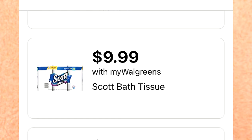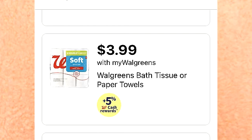The best place to take advantage of this deal would be CVS. I wish I would have filmed this, but I did get Scott at CVS for 85 cents thanks to my coupons and extra bucks. The Walgreens brand of bath tissue and paper towel is on sale for $3.99. I have taken advantage of this before, and I will have those videos linked down below. Upon purchasing this product, you do get 5% Walgreens cash back.